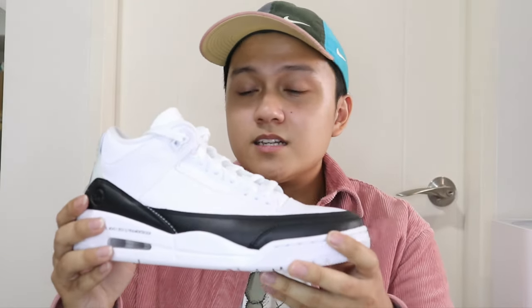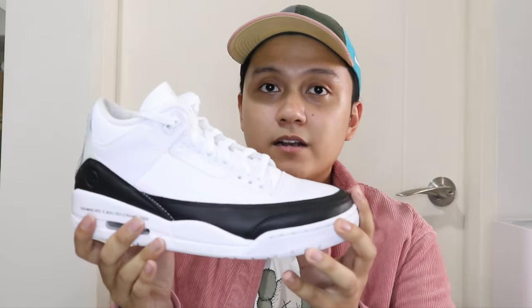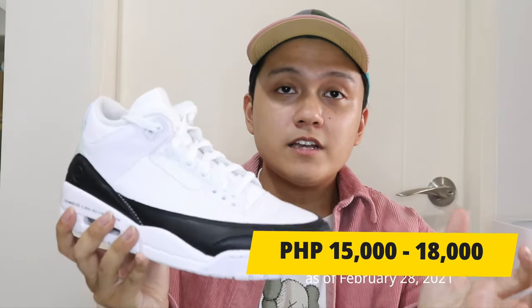And then, bumababa nga kasi yung value niya because of one flaw of this sneaker na kahit anong gawin mo, kahit anong alaga mo dun sa sneaker, it will happen eventually. So that is the heel tab na yellowing. But overall, this is a great sneaker. Very nice quality yung leather niya. And I really like the simplicity of it. Very easy to wear and it goes well with everything. So if you're looking to cop a pair of the Jordan 3 Fragments, I think they're reselling for around 15 to 18k currently on the marketplace.